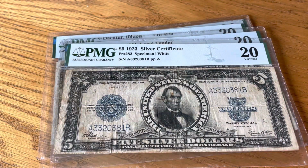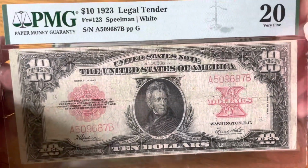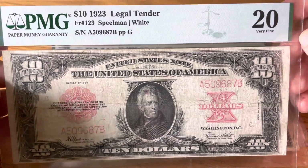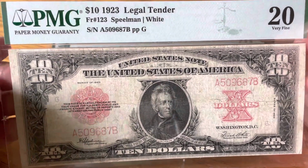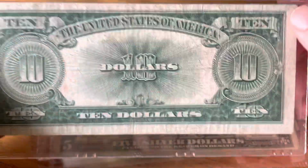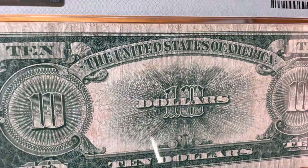The next note that I've got, I don't have a whole lot, so there's only one other one after this one. This is my 1923 $10 legal tender. This is my poker chip. This one I did not send in to get graded. Someone else sent this. I bought this note graded, and you can see on the back, that's why it's called the poker chip. The back of this note is pretty clean.